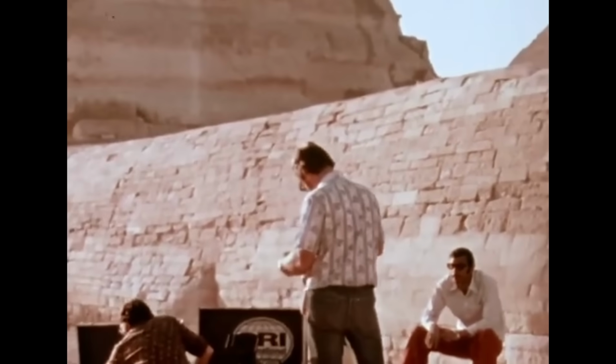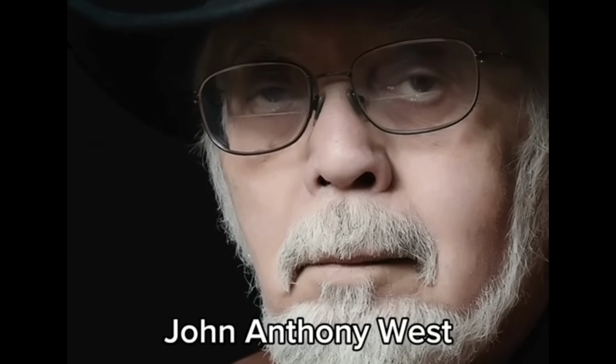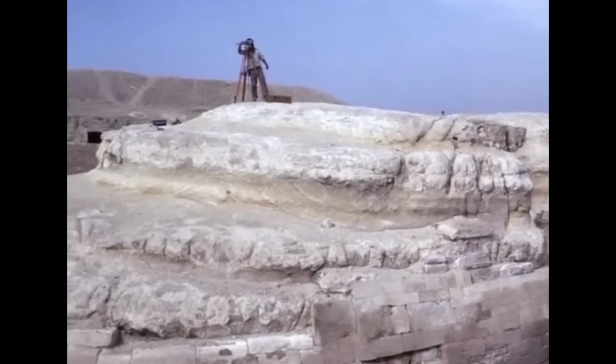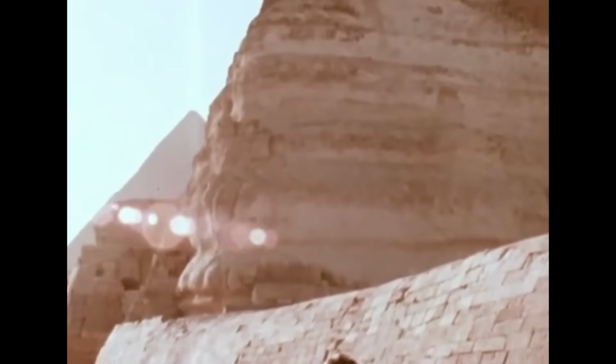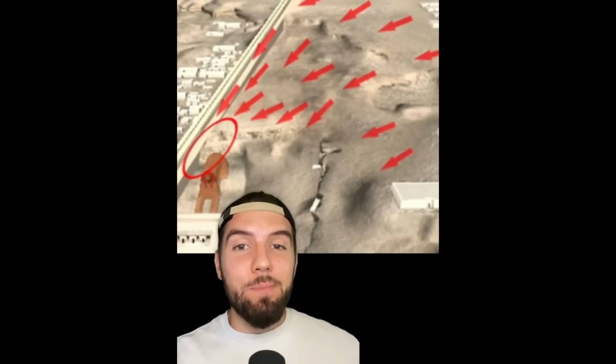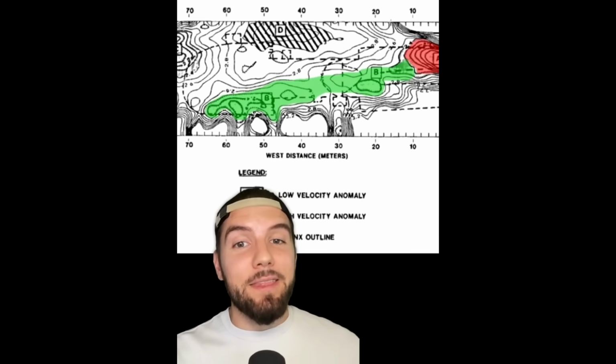And then guess what happened in the 90s? Egyptologist John Anthony West and geologist Robert Schoch led studies into and around the Sphinx, and their conclusions almost lined up perfectly with Cayce's visions, taking seismic surveys revealing that unexplained tunnels and chambers were found under it, and the water erosion hypothesis suggesting it to be closer to 10,000 years old.